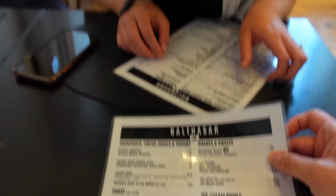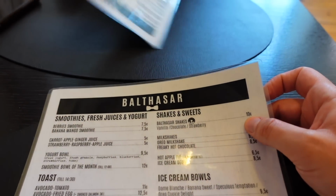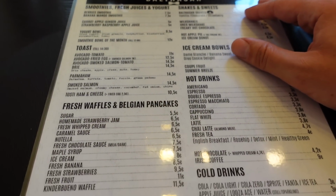It's all about dogs, I think. Yeah, sometimes you just need a dog. Balthazar. So, brekkie, what are we gonna get?